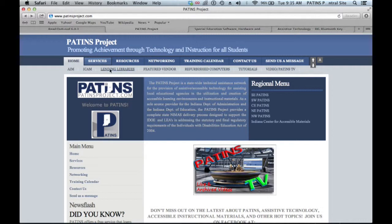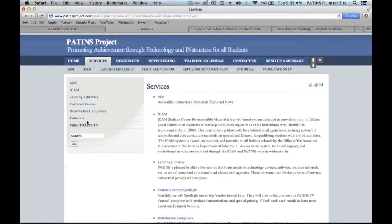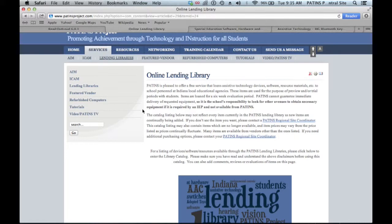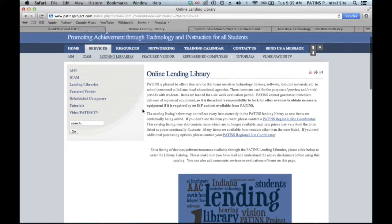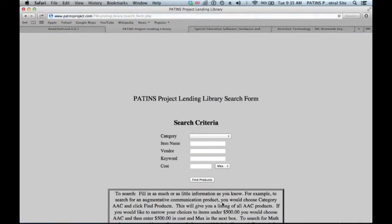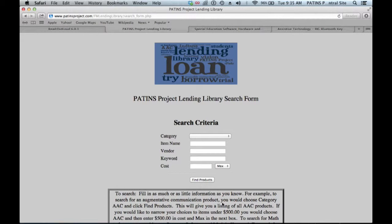You can do it one of two ways. I can click on it like that, or if I click on Services, it'll populate along the left-hand side, and I'll go to Lending Library here. And this gives just a brief description of the information that we can share with you about the process and so forth. Our lending library catalog, which is down here at the bottom, if I go to visit our lending library online catalog, we have a combination of all five of the PATENTS sites that have a listing of the types of materials that are available for loan. And we may have duplications and we may not have duplications. It just depends on the type of device.